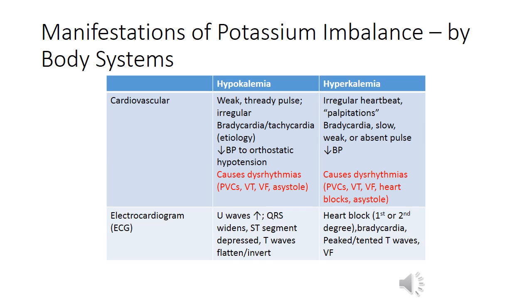invert. High potassium levels in the extracellular fluid compartment cause the electrical current across the cell membranes to become sluggish, prolonging the resting state of the cell membranes of the heart. This leads to impaired cardiac conduction, which can result in ventricular fibrillation or asystole. Hyperkalemia is characterized by bradycardia, peaked tented T waves, and ventricular fibrillation.